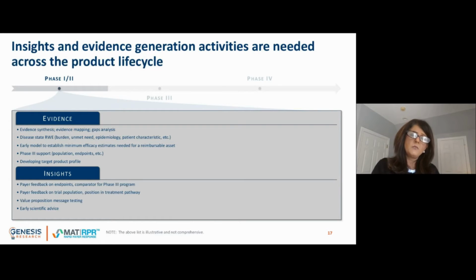In early stages of development, where you are in phase 1 and phase 2, your focus is really on developing a target product profile. Your focus is also to understand all the various elements of the phase 3 program. In both of these, the primary topic of interest is what is that minimum efficacy estimate which is needed for a reimbursable asset. That requires feedback. You require feedback to prepare for your scientific advice. You want to understand the perceptions and the perspectives of the healthcare decision makers and the regulators, and that helps you prepare for these early advice sessions with the regulators as well as the reimbursement agencies.